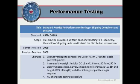Herb, would you like to talk about the history of ASTM D4169? Well, certainly would, Katie. Thank you.